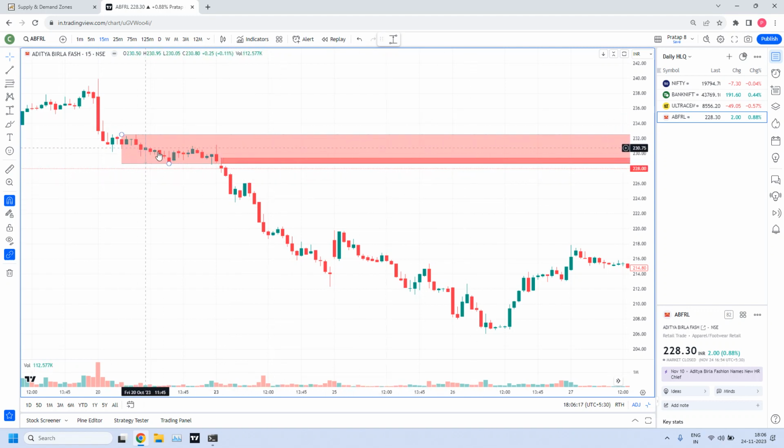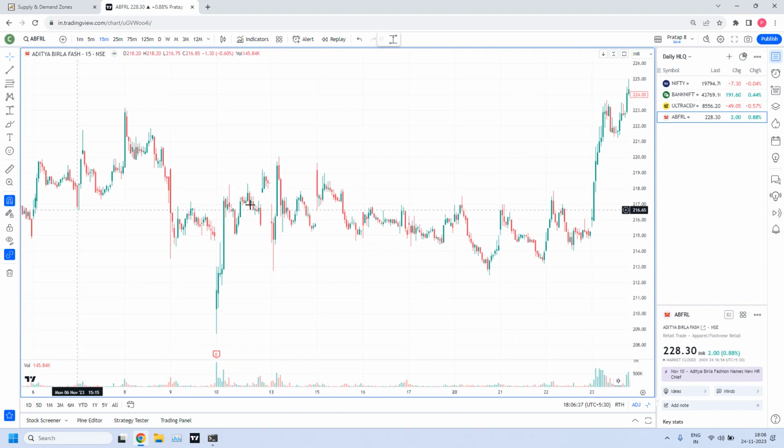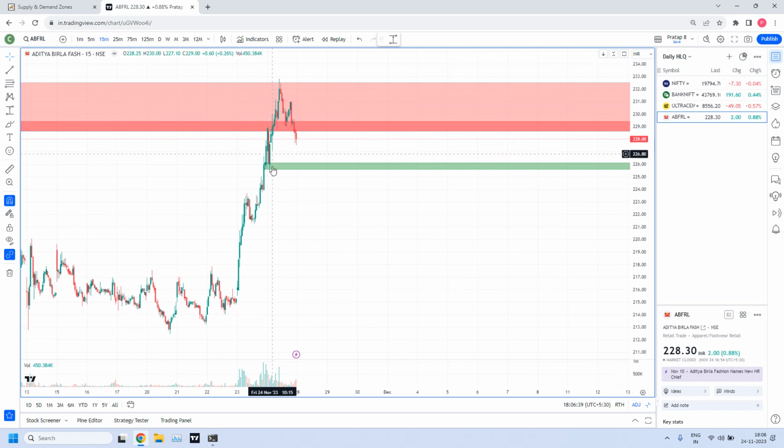And are there any other 5 minutes, 15 minute zones? No, we didn't find any 15 minute zones inside this. Look into all the candles. The structure is not great. There are higher chances that it will easily be broken after this. See, that's why the prices went up after the first test. So easily it went up.